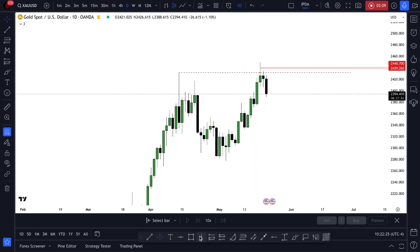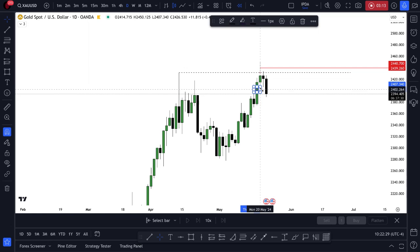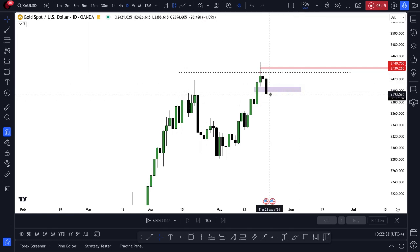Let's mark it off so we can all see it. Some people might be confused. There it is. Price trades right back into it. Could we have a change in delivery as well? Yes. I know we didn't break any swing lows, but we did recently break highs, and then we're pulling back down.